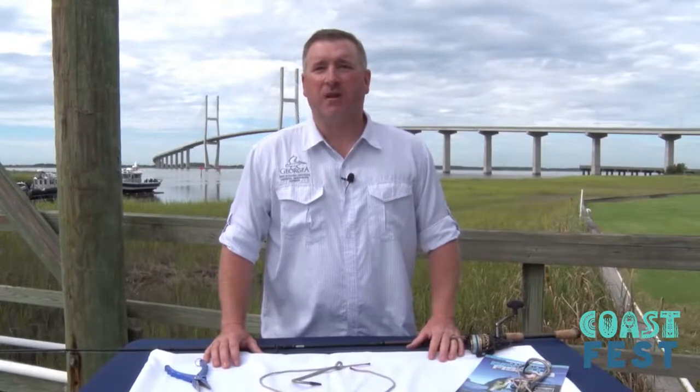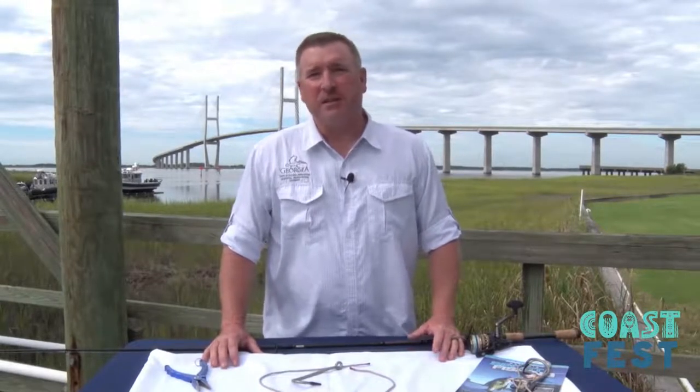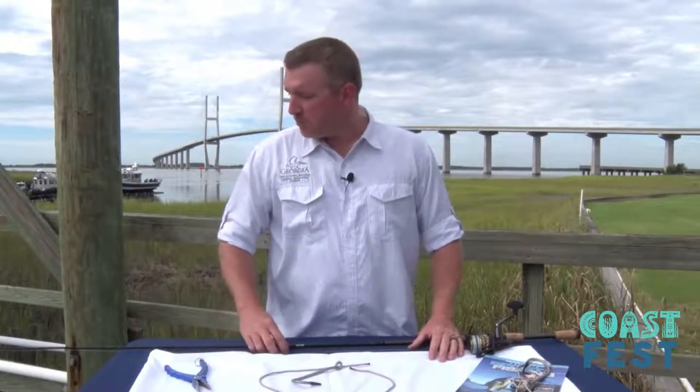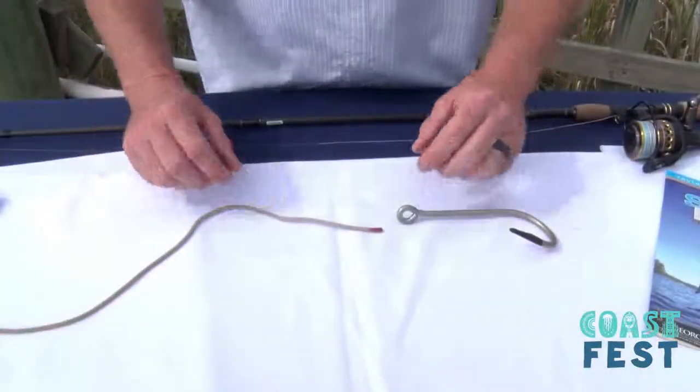The next knot we're going to use is a uni knot. It's one of the most common knots used in fishing. I like to use this knot for a lot of different purposes. I like to use it to attach terminal tackle at the end of my leader, but you can also use it to attach your monofilament to a braided line. So this is the uni knot.